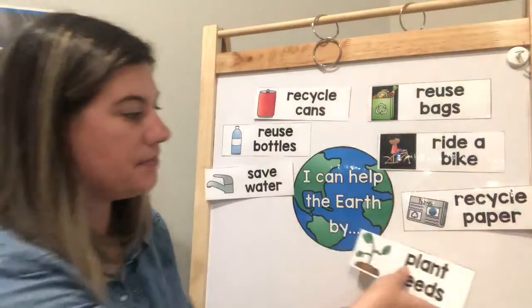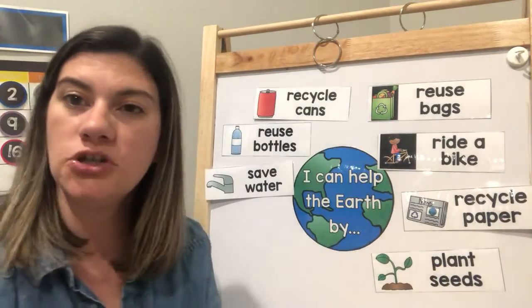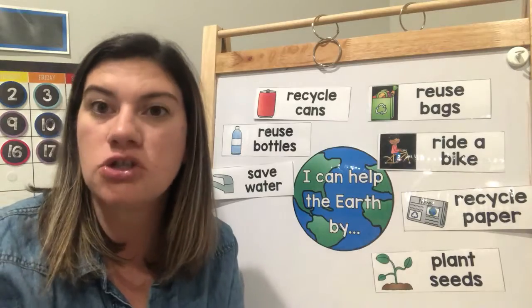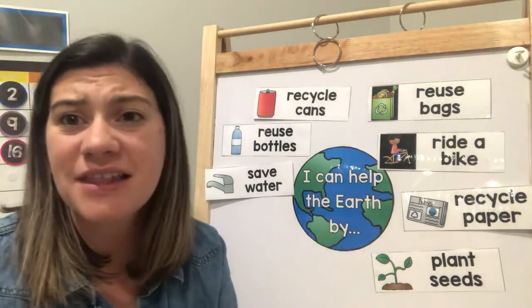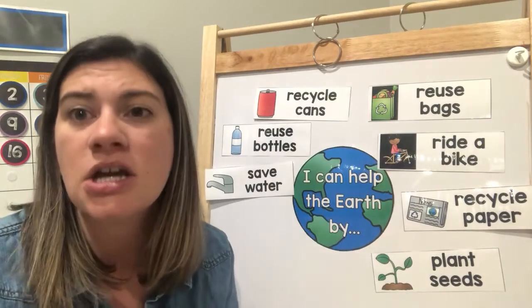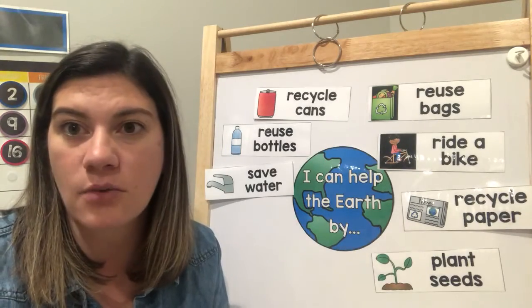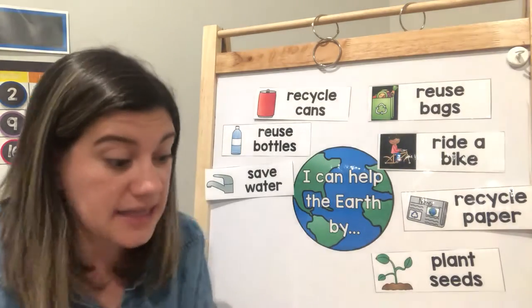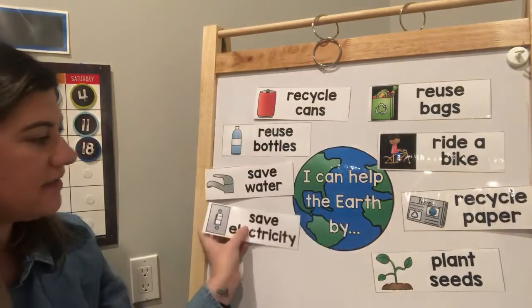Also, we plant seeds to take care of our earth. Do you put seeds in the ground to grow things? You're saving the earth when you do that. You're growing different plants or trees. That's amazing. You're doing such a great job. Or flowers. That's excellent.